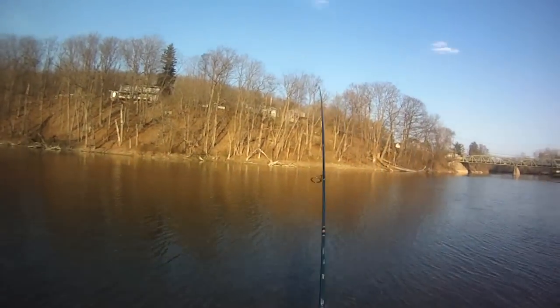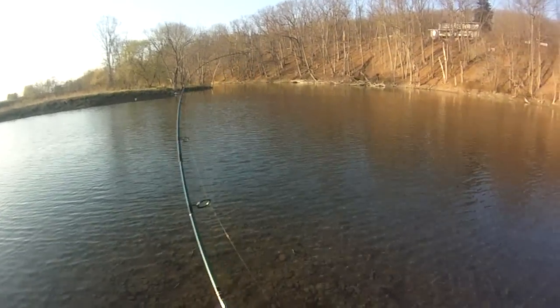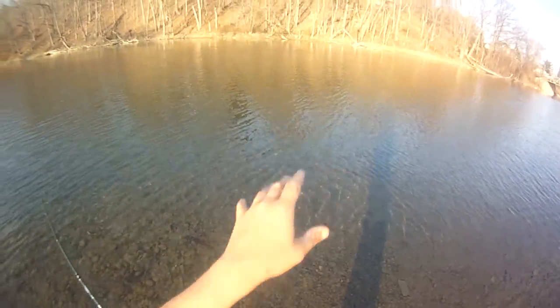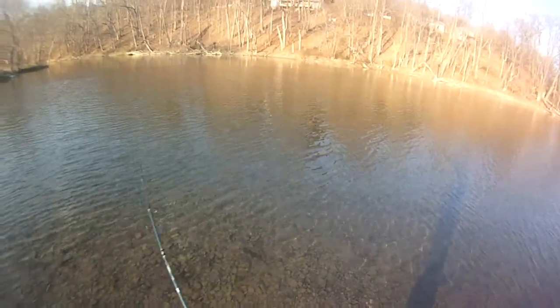There's a fish, and they're smacking it hard. It's 2 fish in 3 casts. Take it. There's a nice little pocket right there. It gets a little bit deeper. That's why they stack up there. All the strange currents make little dugouts here and there.